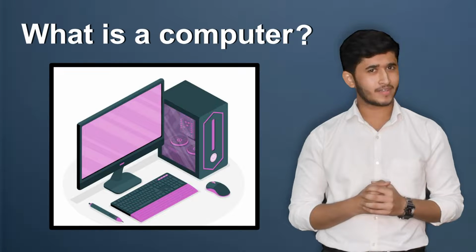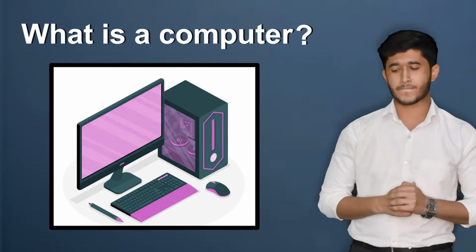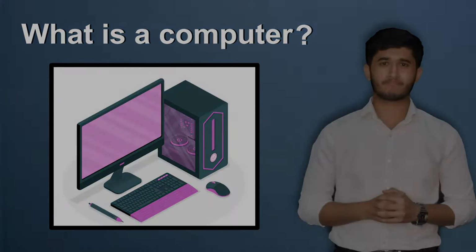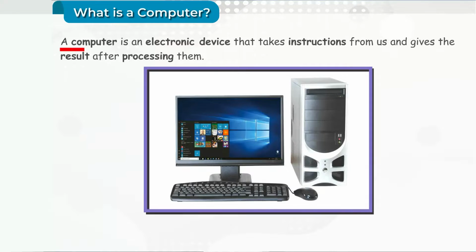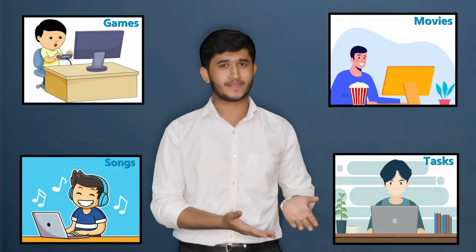Do you all remember what is a computer? Anyone of you? Let's do a quick revision. A computer is an electronic device that takes instructions from us and gives the result after processing them. Computers can help us work very fast without making any mistakes. We can also play games, watch movies, listen to songs, and carry out so many tasks on it.